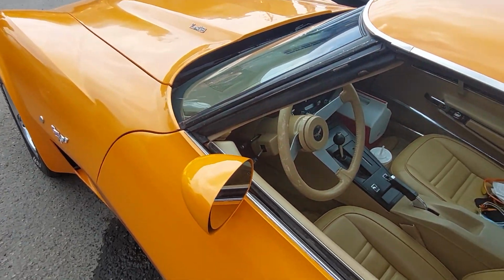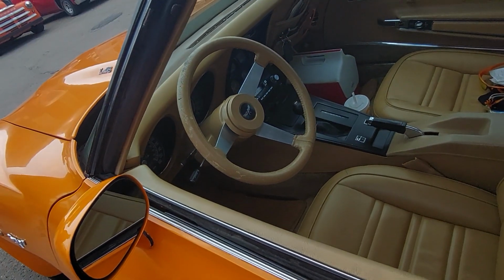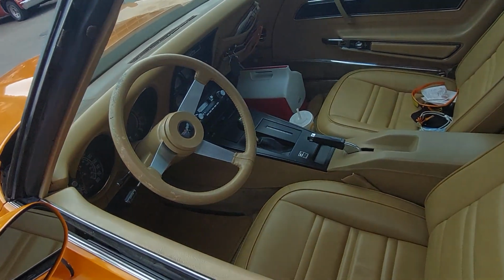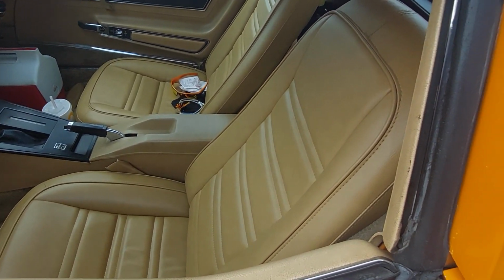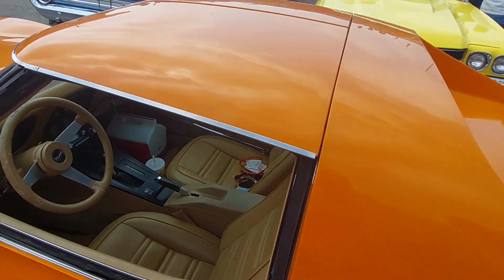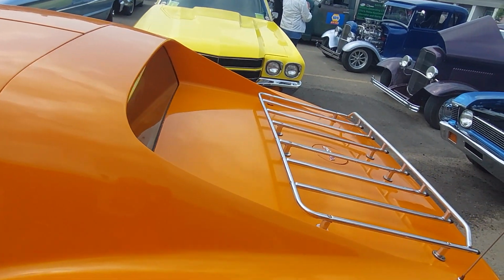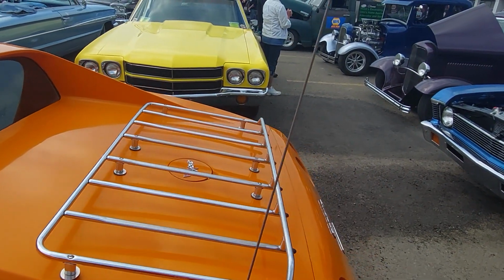But he's done a little bit to it. You can see the old steering wheel and stuff like that in the interior. It's actually in really, really nice shape. The thing is, okay, so this is a T-top car too. That's cool. But the interesting part about these is they don't have an opening trunk.